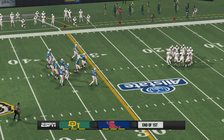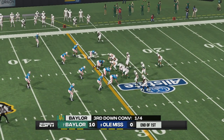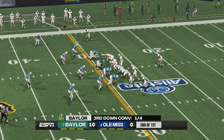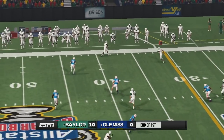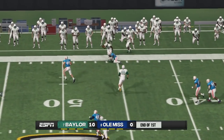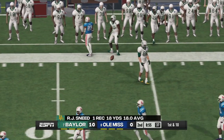And we welcome you back to the action here, just about set to start the second quarter. Catches it, and he's looking for more. He gets hit out of bounds, right around the 46-yard line.